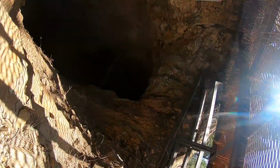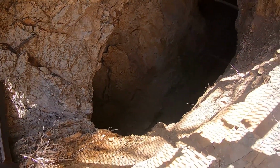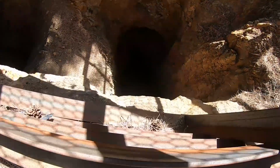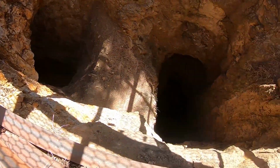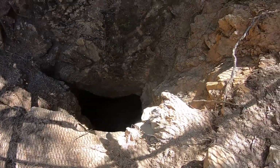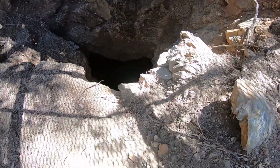Just a lot more stoped out areas. So another huge stoped out area too. They were just following this whole vein. Cool. With these stoped out sections here, I'm really wondering if we got something down here. You would think so.